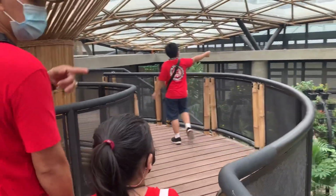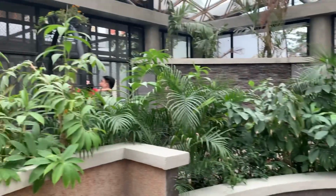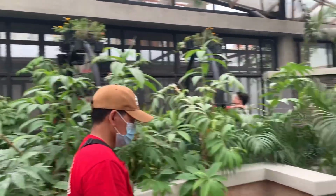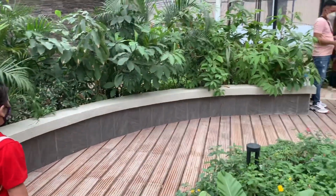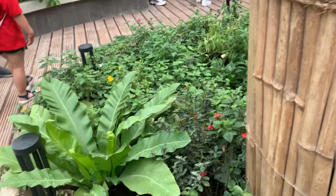You can see some butterflies, but some of them are near the roof, and most of them are dead because the plants died. And some of them are just chilling and flying. So this is kind of small.